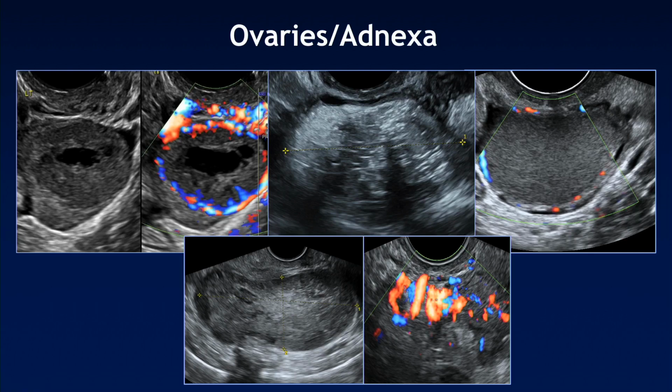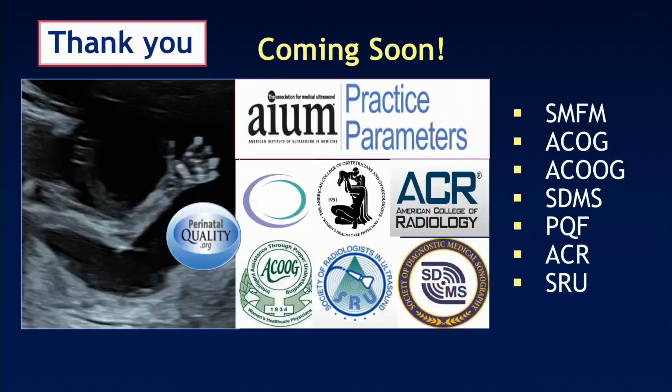So as I said, this is a preliminary look at our practice parameter. We are very close to publishing it. It has gone through initial review with a big collaborative committee that has included SMFM, ACOG, ACOOG, SDMS, PQF, ACR, and SRU. Dr. Abu Hamad has been very instrumental in trying to get a group together to obtain a code for this so that you'll be reimbursed for all this hard work, because it's not an easy study to do.